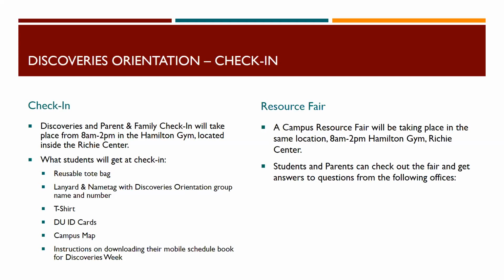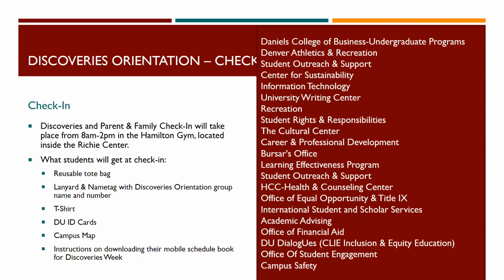At the same time, in that same building, a campus resource fair is going to be taking place. So students and parents can stop by the fair and get answers to questions from any of these following offices. We do this in this central location because it is Labor Day, and so a lot of our offices across campus are not usually open, but all of these offices are going to have representatives here at the resource fair just to make sure that you all can get your questions answered right there.